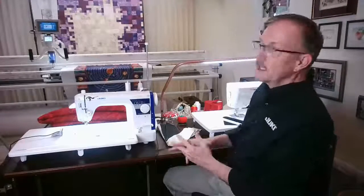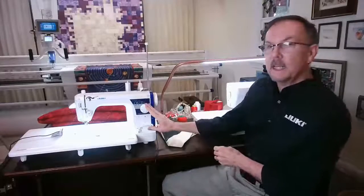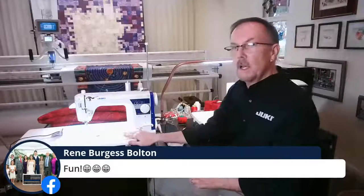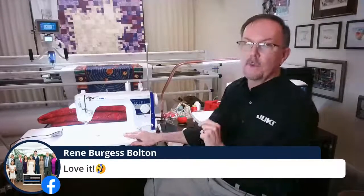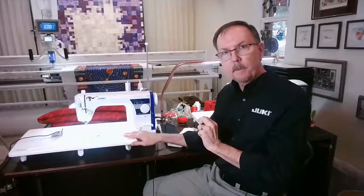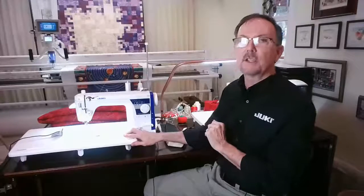So let's go ahead and get started on our Haruka machine. Now this is a TL18 QVP. It's a straight stitch only machine, 1500 stitches. Now I'm going to confess a couple of things to you. One, I'm a speed demon, so that 1500 stitches is great for me. And two, I'm kind of lazy. Anything the machine can do for me, I'm more than happy to let it do it for me.